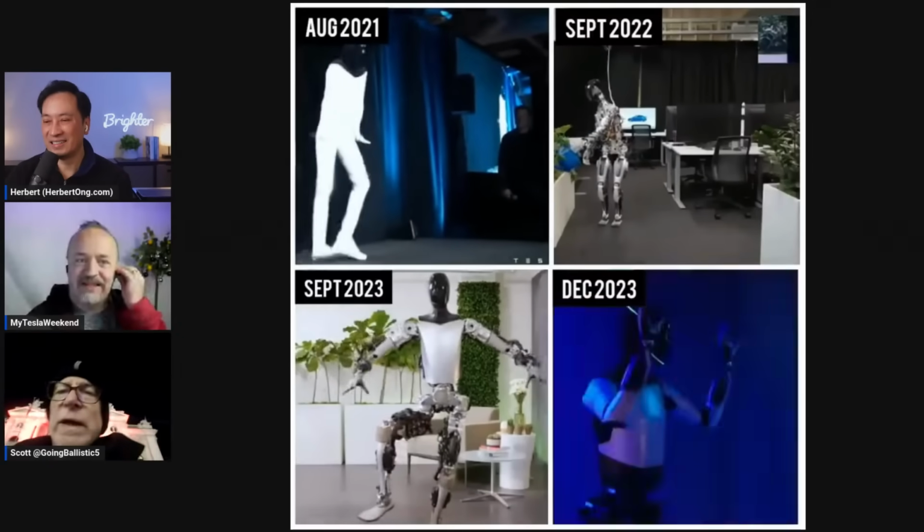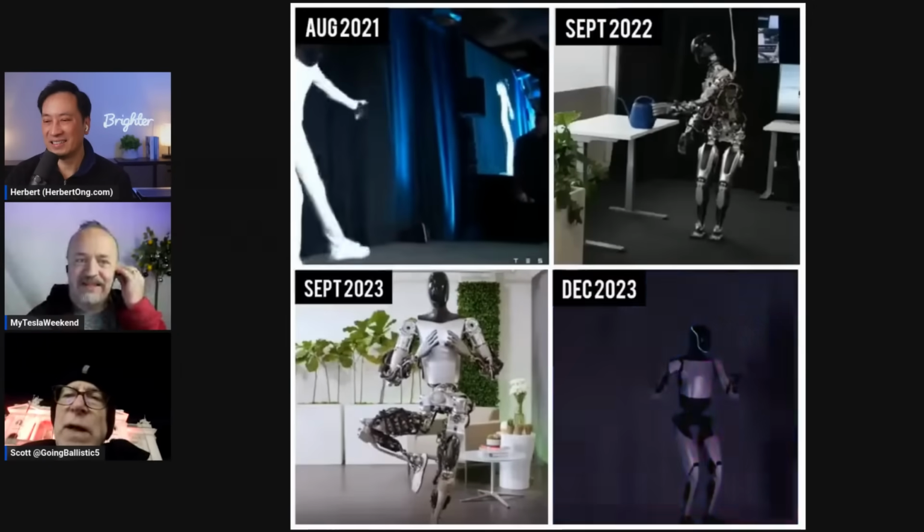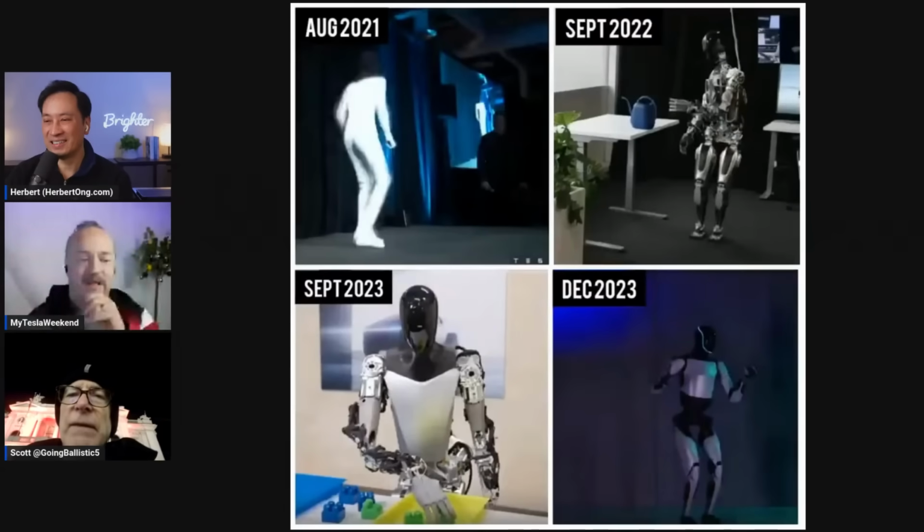And look at this, when they came out with it, it's already able to do a lot. Because remember when the Gen 1 bot came out after Bumblebee, it couldn't do anything. They were like, in a few weeks it'll start walking.